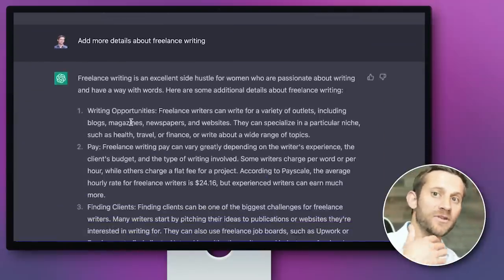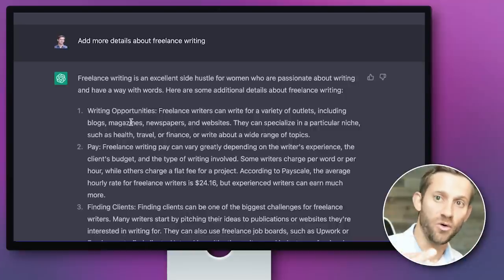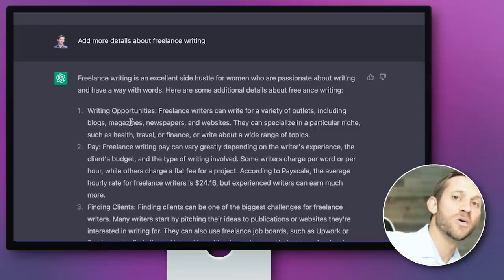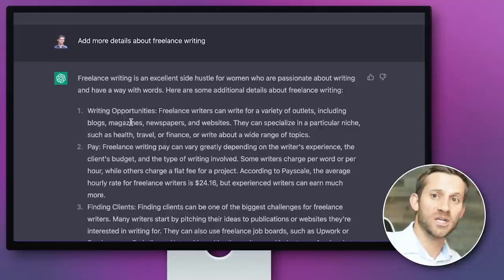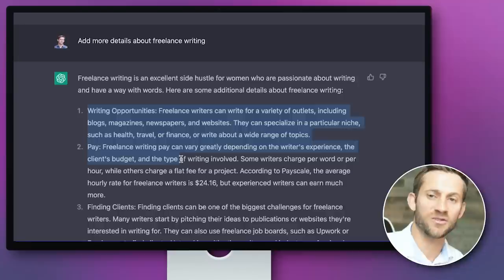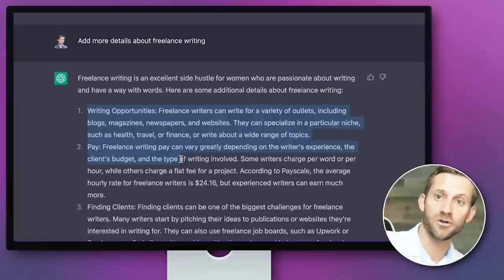And so what you're gonna do, you might have to prompt it a few times to build out the full 2,000 word article. It might come up with something that's 500 words, and you're gonna have to say, hey, can you expound a little bit on this? Can you add a few more paragraphs about writing opportunities or about finding clients, right? You can easily do that, and it only takes a few minutes to tell ChatGPT and build out that 2,000 word article that you're looking to get.